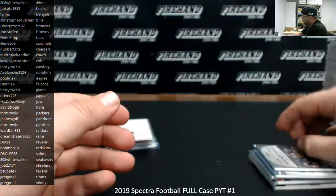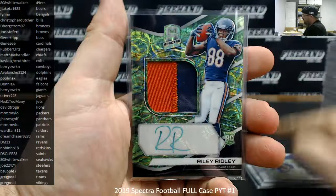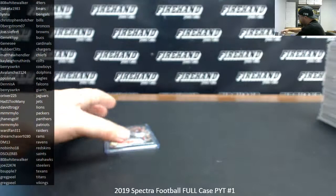All right. Finally, our true rookie patch autos in their parallels. RPAs: Hakeem Butler, Gary Jennings Jr. 75, Darius Slayton to 50, Riley Ridley and Noah Fant. And finally, our big hit of the break is a neon orange RPA number to 15, Dwayne Haskins for the Redskins. That one is number 10 out of 15.